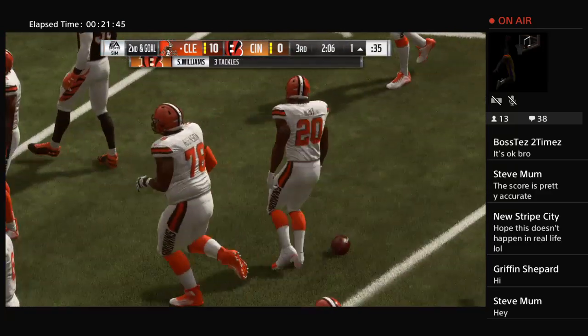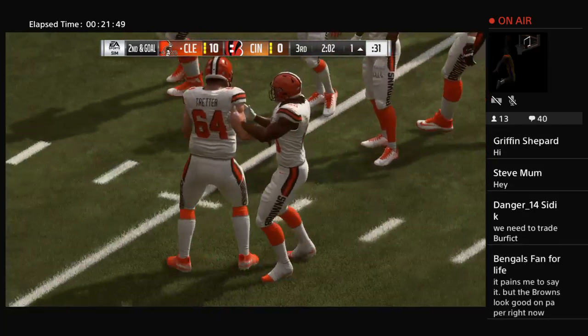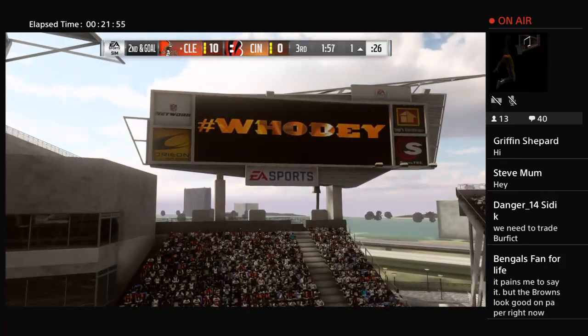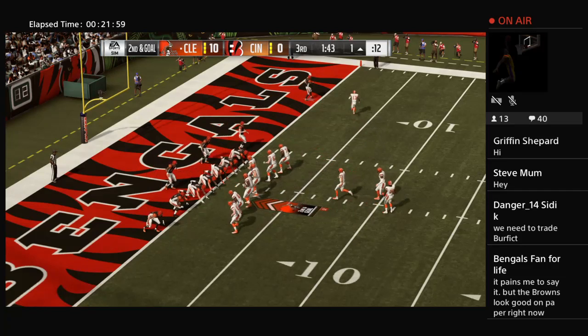And give him 5 that time as they draw a bit closer here for a 2nd and goal. Tough first half for him, unable to put up the numbers he's used to producing. But with a guy like him, you and I both know it just takes a couple of explosive touches for him to make an impact on this game and on the stat sheet as well.